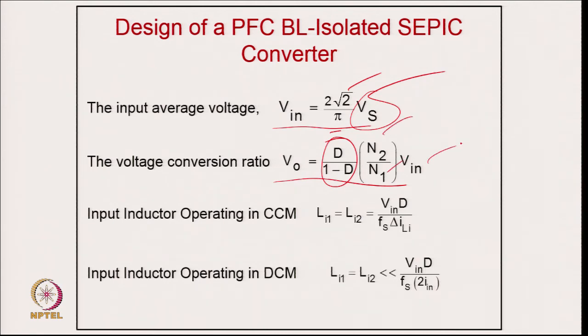So, for a given input voltage you can adjust the output voltage to a suitable value by adjusting the transfer ratio, and certainly you can again design this around a duty cycle of 0.5. Why prefer this? So that the transformer action really works very properly, or maybe 0.45 or 0.5 order of that. And this is the input inductor for a given current ripple and switching frequency.